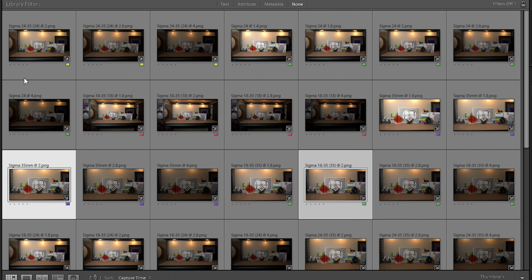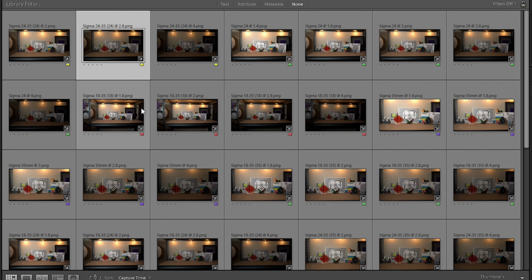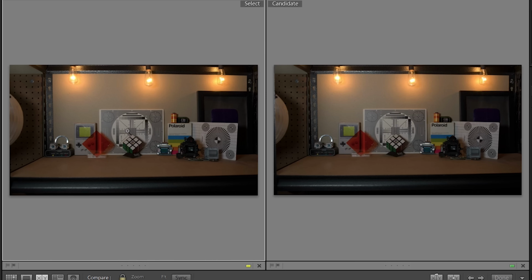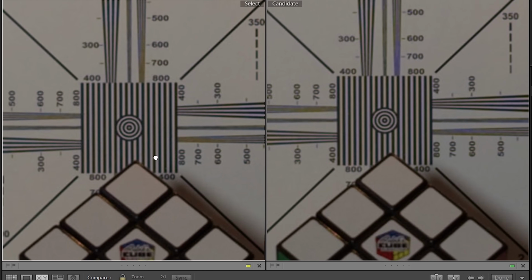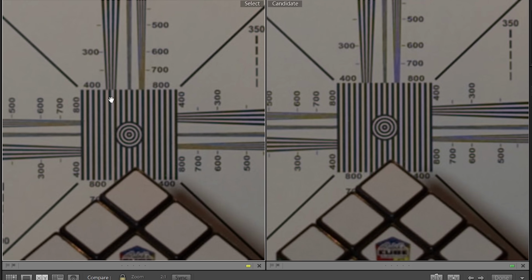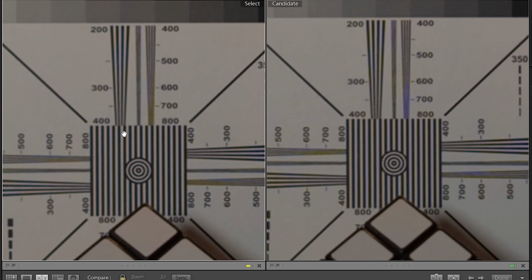And I'll show you one more of those for fun. Let's do the Sigma 24 to 35 at 2.8 and also at 24mm. And let's compare that to the 24mm prime, also at 2.8. And let's zoom in on this right away. And we'll take a look here. And to me, these are actually pretty close. I would say the one on the left seems a little bit contrastier and sharper.